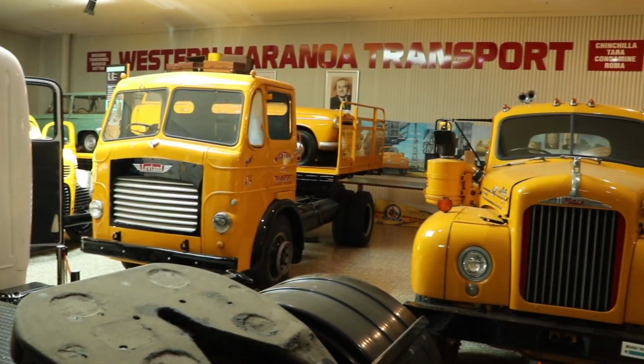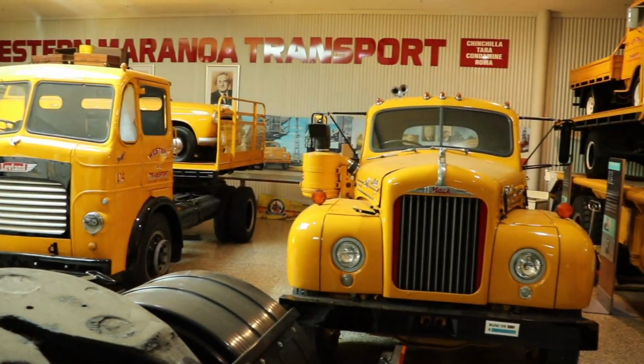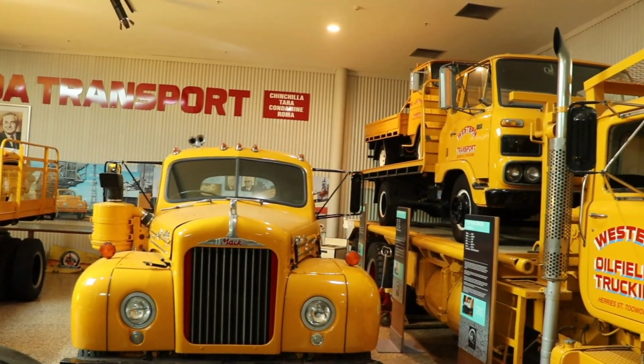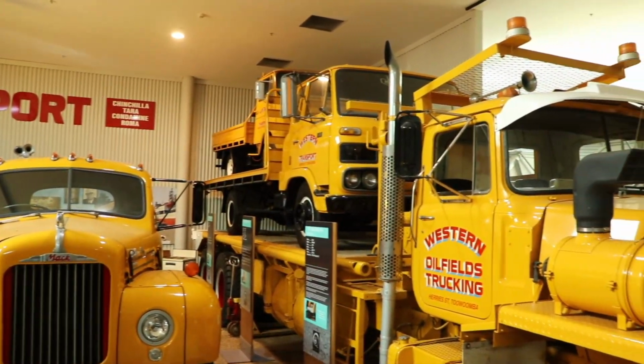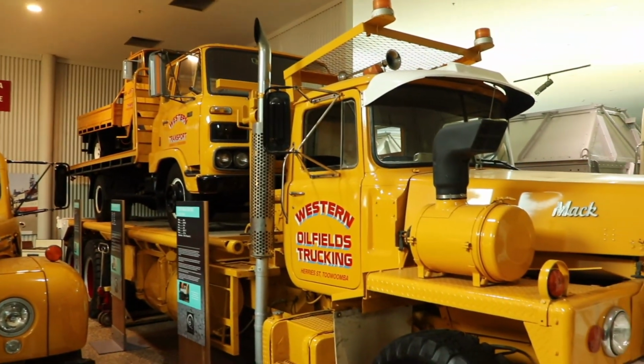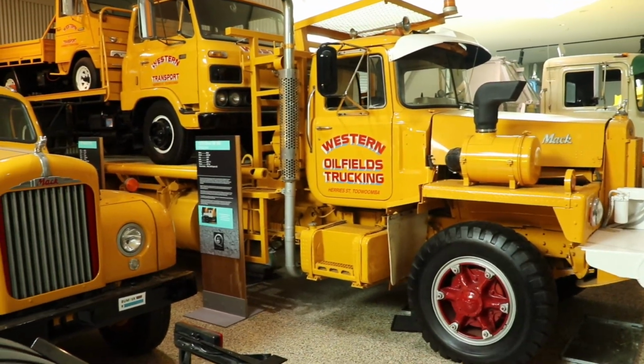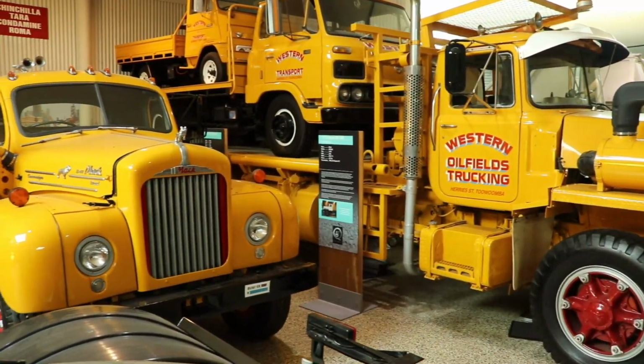This collection of beautiful yellow trucks used to belong to the Western Transport Company, started by the Anderson brothers in the 1930s. All appeared to be in immaculate condition. I especially like the 3 trucks stacked on top of one another.